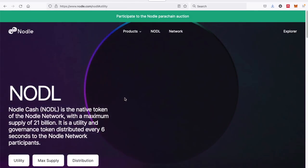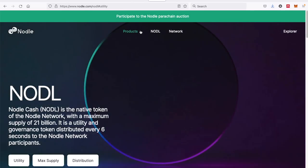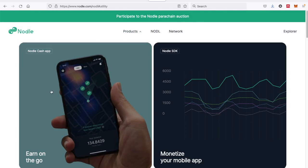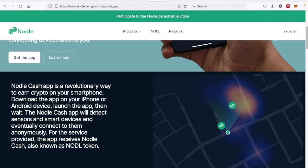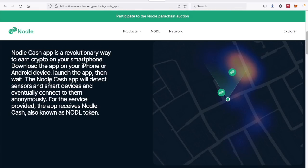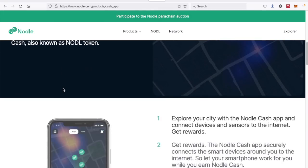Let's talk a little bit more about how you can get involved in Nodle in 2 different ways. You can either download the app and earn on the go, or you can get involved in the early investing. Of course, the easiest and most free option is to download the Cash app and get involved on the go. How does it work? Well, you download the app, it needs access to the internet, it needs access to your Bluetooth, and that's all you need. You can keep it with you when you're walking on the go, and it will scan around you for the IoT devices in your vicinity. If you live in a neighborhood that has a lot of smart TVs, smart fridges, smart tablets, you name it, then obviously you're going to have an opportunity to connect to a lot more of these items.